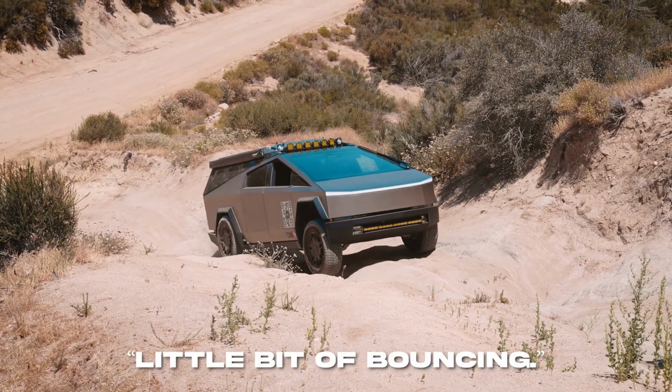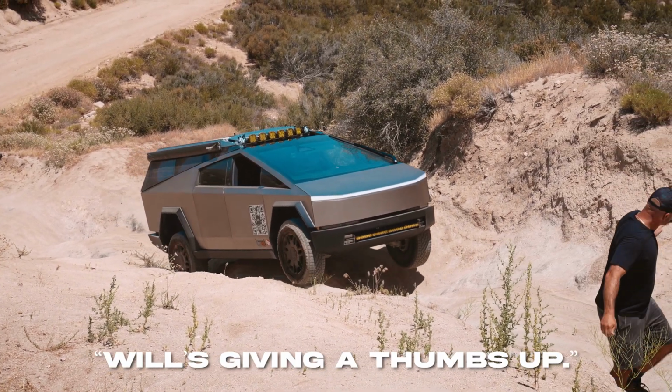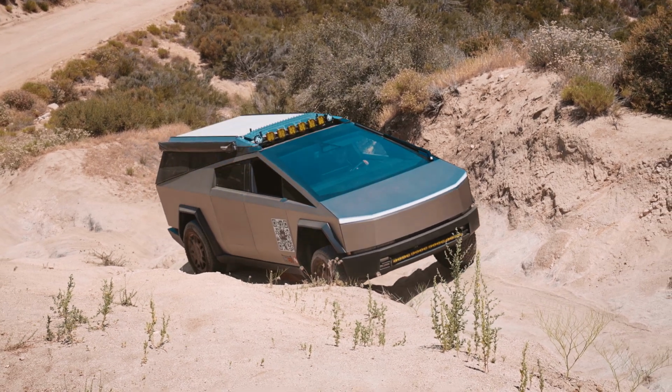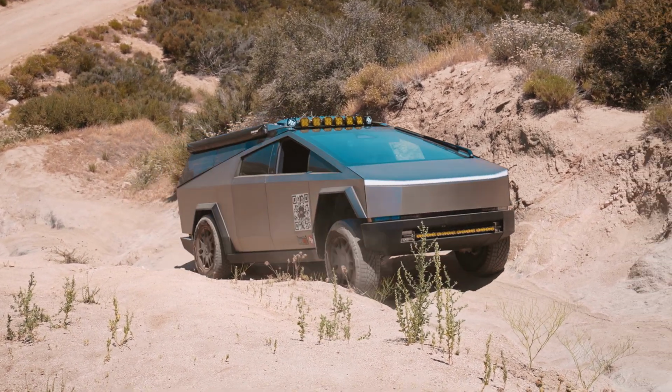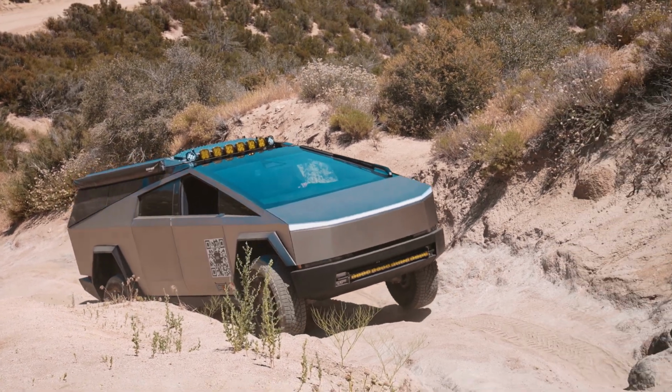Officially off-roading a Cybertruck. No more dirt roads. Little bit of bouncing, little bit of noise. Will's giving a thumbs up. So we're saying, okay, we're keeping going. It's funny, I feel like every single tire kind of lifting up.